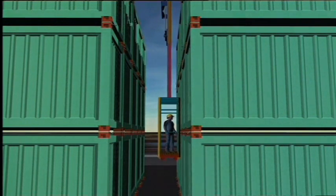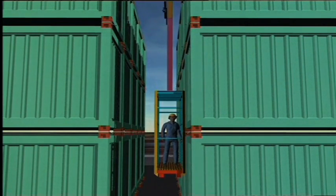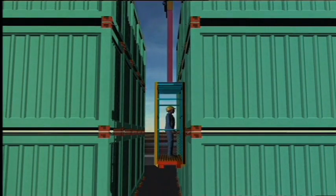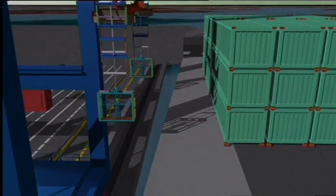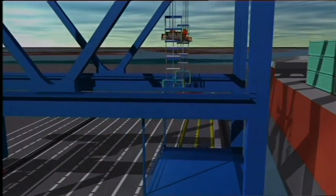Here it can be seen very clearly. The novel design of this lashing cage reduces the number of unnecessary trips made by the trolley and the gantry. The lashers do their job under conditions of maximum personal safety at all times. The difficult and often hazardous working conditions of conventional lashing are a thing of the past.